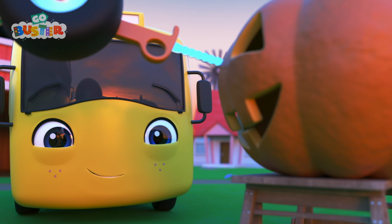A pumpkin is what we need to finish the house for Halloween. It's bouncing out of sight. It lands with a bump up on the wall and gives Diggly a fright.